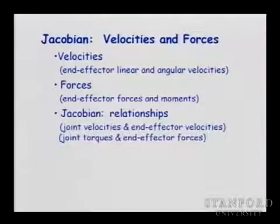Now, once we know the geometry, that is, we know where the end effector is and where each link is with respect to the others, then we can use this information to come up with a description of the second important characteristic in kinematics, and this is the velocities. How fast things are moving with respect to each other. And we need to consider two things: not only the linear velocity of the end effector, but also the angular velocity as it rotates.